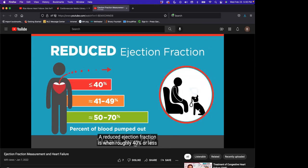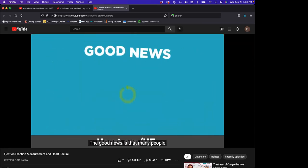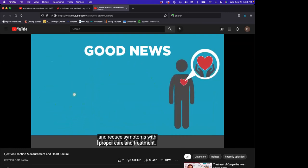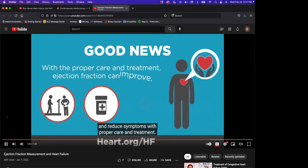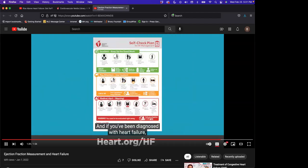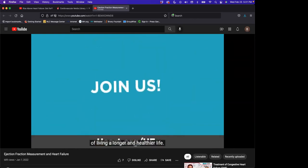A reduced ejection fraction is when roughly 40% or less of the blood is pumped out of your heart. With a reduced ejection fraction, symptoms become noticeable and may even happen during rest. Performing normal activities becomes harder to do. The good news is that many people are able to improve their ejection fraction and reduce symptoms with proper care and treatment. Talk to your healthcare provider about your options. And if you've been diagnosed with heart failure, tracking your symptoms can be an important part of living a longer and healthier life.